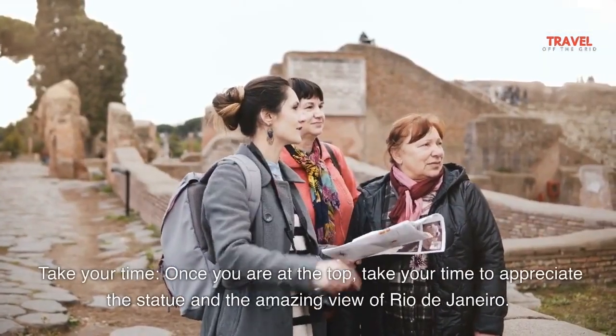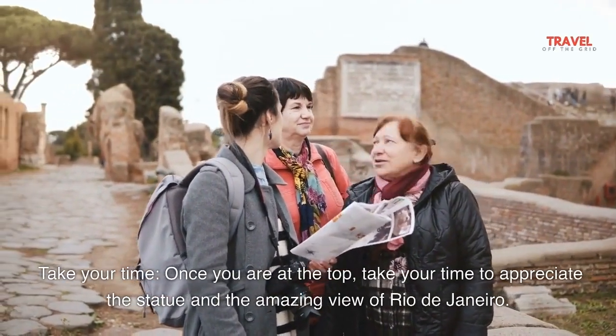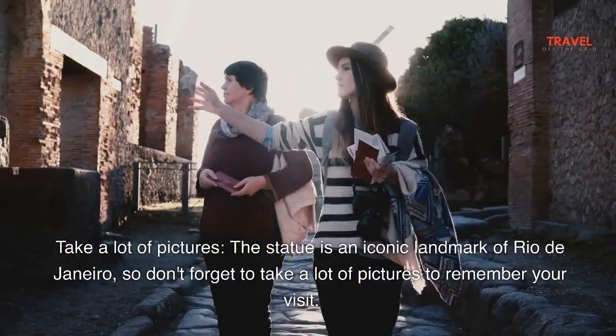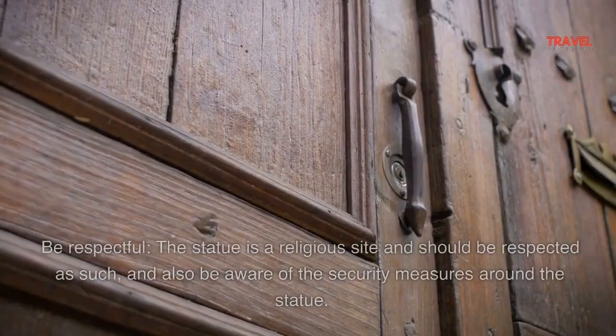Take your time. Once you are at the top, take your time to appreciate the statue and the amazing view of Rio de Janeiro. Take a lot of pictures. The statue is an iconic landmark of Rio de Janeiro, so don't forget to take a lot of pictures to remember your visit.